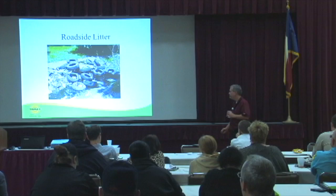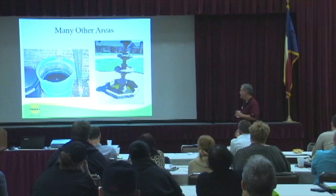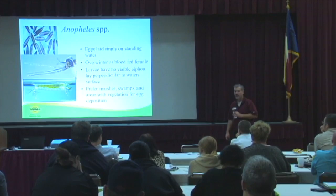Buckets, orange and green, fountains. You can see this one's got pretty green, stagnant water, some algae growth in there. A lot of different areas, so don't limit yourself in where you look for Culex breeding.